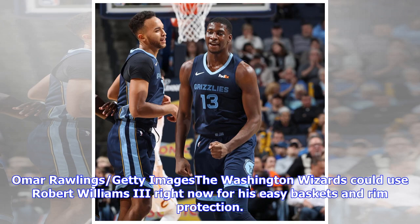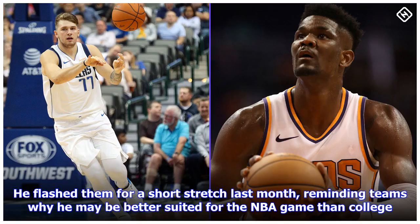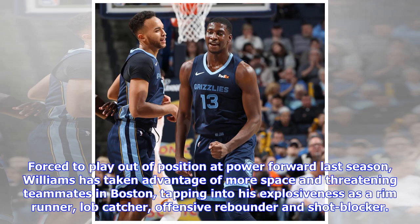Omar Rawlings, Getty Images. The Washington Wizards could use Robert Williams III right now for his easy baskets and rim protection. He flashed them for a short stretch last month, reminding teams why he may be better suited for the NBA game than college. Forced to play out of position at power forward last season, Williams has taken advantage of more space and threatening teammates in Boston, tapping into his explosiveness as a rim runner, lob catcher, offensive rebounder and shot blocker.